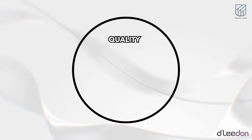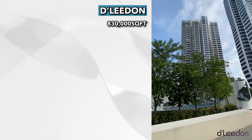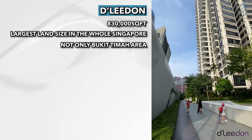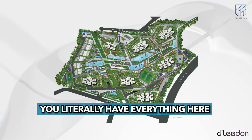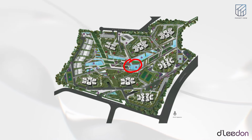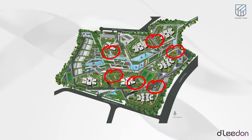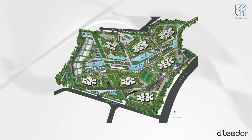First circle, quality. Number 1, land size, facilities and facade. Okay, 830,000 square feet of land is literally one of the largest land sizes in the whole of Singapore, let alone the Bukit Timah area. As mentioned just now, you literally have everything here. Swimming pools, not just a swimming pool, 7 at the very least. Gym pool also. Tennis courts, shops, fitness corners, 1,000 different types of gardens. It is like living in your own estate. Look at the site plan. I don't think I need to explain much. Legit one of the selling points of the condo.